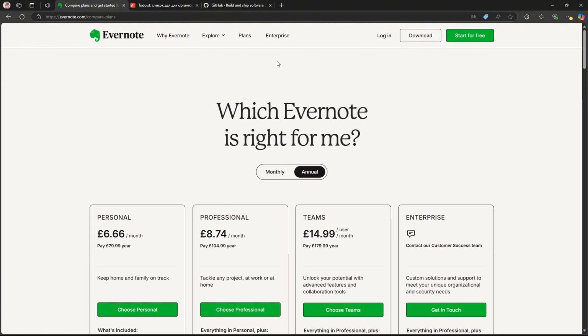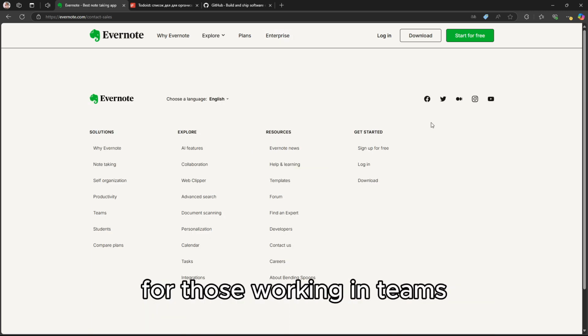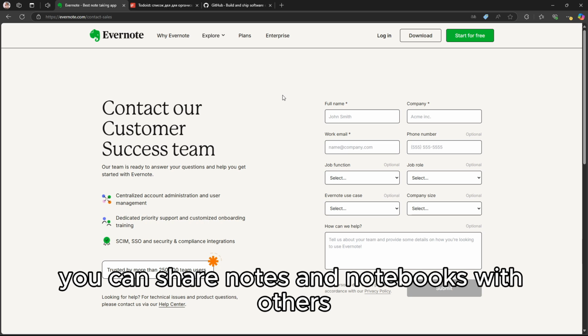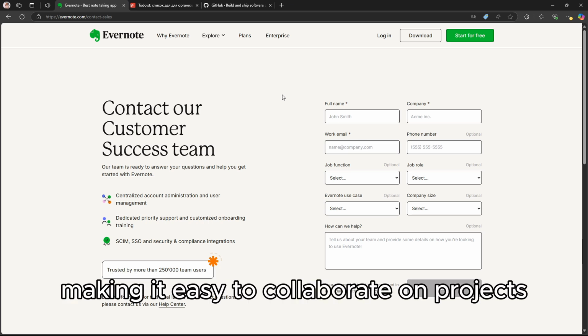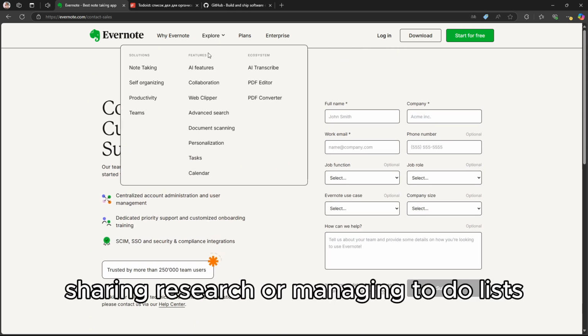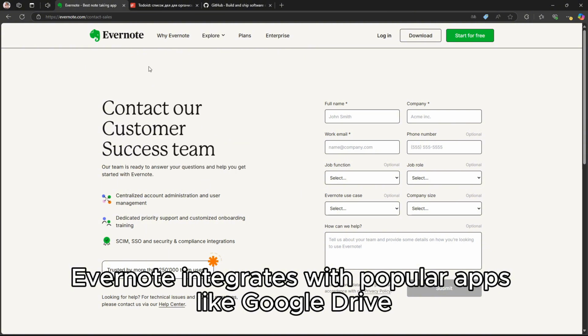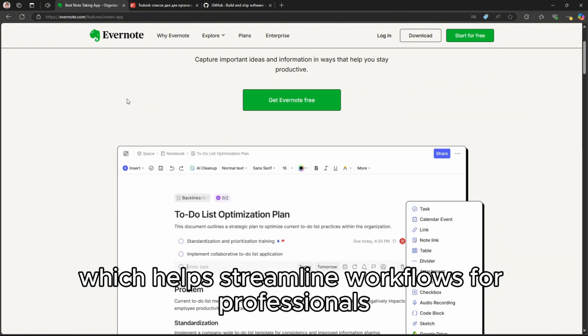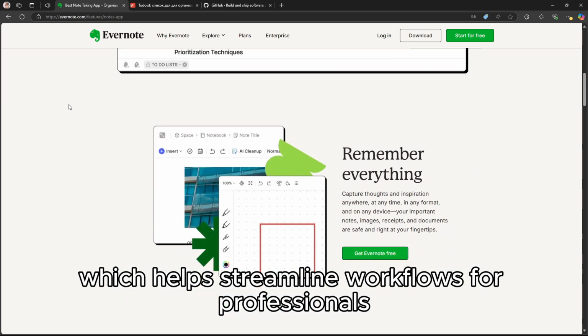For those working in teams, Evernote's collaboration tools come in handy. You can share notes and notebooks with others, making it easy to collaborate on projects, whether you're brainstorming ideas, sharing research, or managing to-do lists. Evernote integrates with popular apps like Google Drive and Microsoft Teams, which help streamline workflows for professionals.